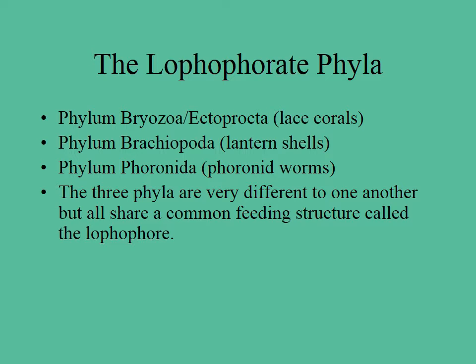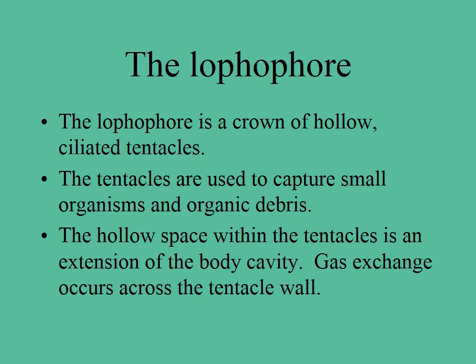They're all very different, but they share this common feeding structure called a lophophore, and that's why they're sometimes referred to as the lophophorates. And this feeding structure is a crown of hollow ciliated tentacles. You've already looked at how these things work, as in the pharyngeal basket and the lamellibranch gills of the bivalves. They are ciliated and draw water across them and take particles out of the water. All right, and these ones, in most cases, also act as a type of rudimentary gill.